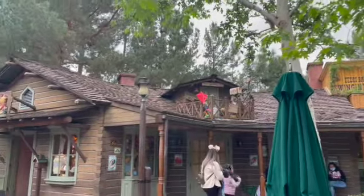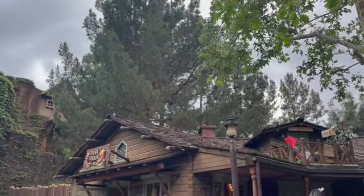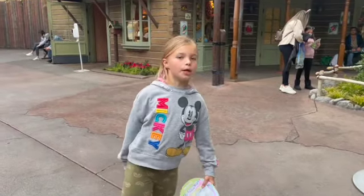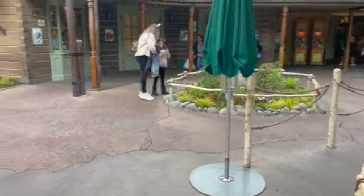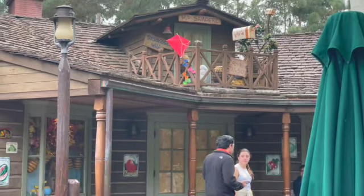Do you guys know who that is? No? Oh, Bambi? That's Thumper. Oh, yeah, Bambi's the deer. Thumper's the bunny. That's not Bambi. No, but we found Thumper, huh? All right, you guys. Woo! We found Thumper right over there. Thumper's way up there hiding.